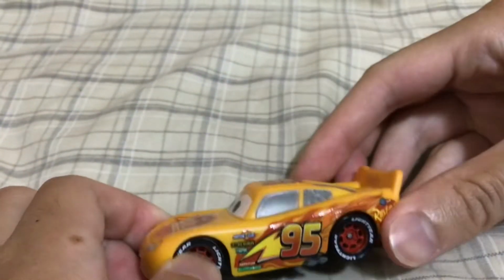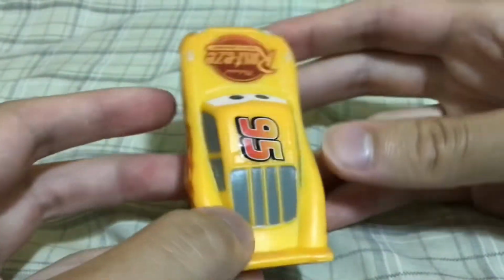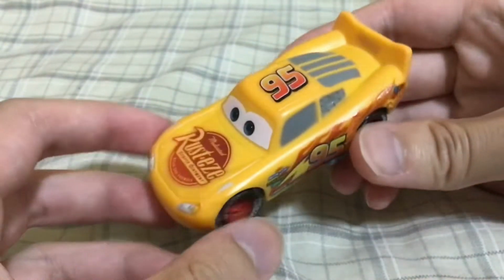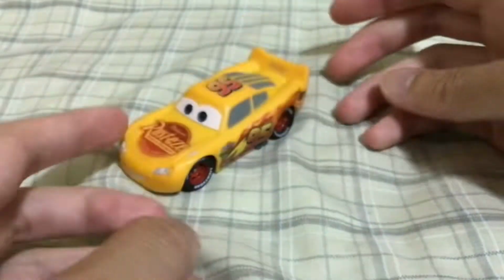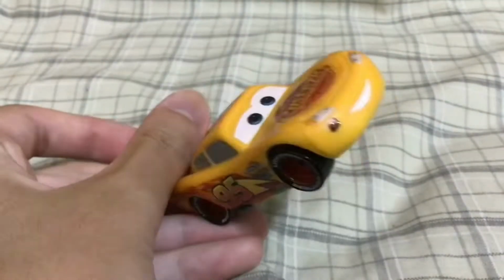Here is Lightning McQueen. He changes colors. This is not a diecast, this is a color changer. So if you dip him in water, he'll change colors. Right now he's orange because, yellow. Because if you put him in hot water, he's yellow. But if you put him in cold water, he'll turn red, like in the actual movie.